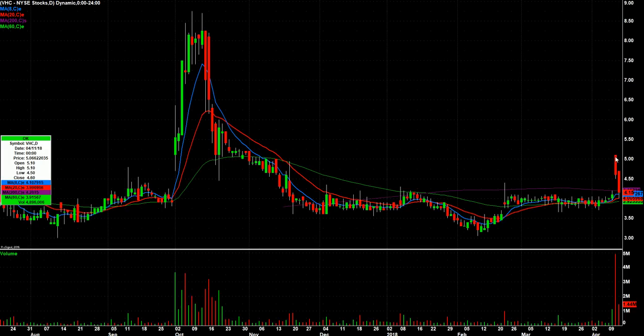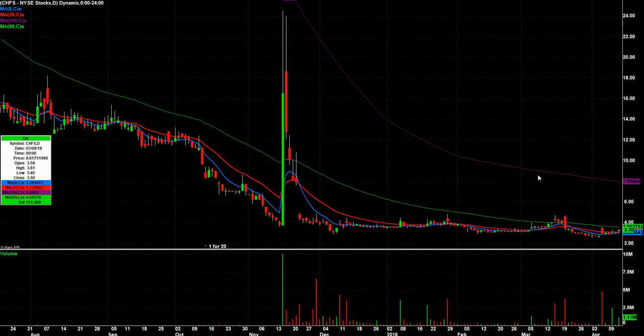VHC had the gap up on, I think, a settlement agreement with Apple, and then all the way back down into great support. I mean, it's been in a range for a month and a half. So after the gap up and 2 days lower, I think it might turn back up tomorrow. So I want to watch that one. It's definitely back down into support, so I like that.